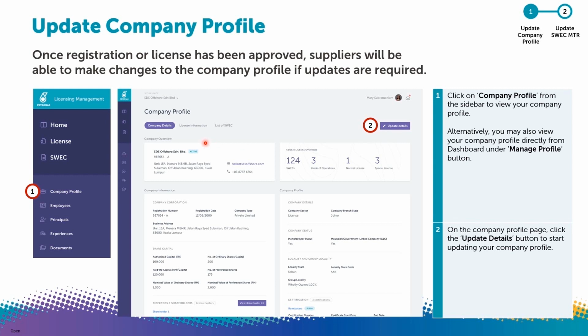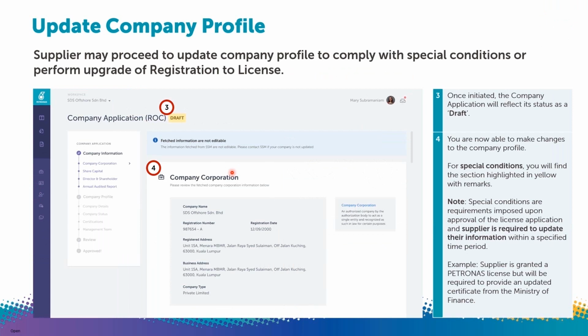If you want to update your information, just click on update details, and then the same process applies. You will go into the company application, provide your changes, and then submit, and after that we will approve your company information. Okay, so after I click on that application, your company application will reflect the status as draft, right? To indicate that you are currently updating your information.